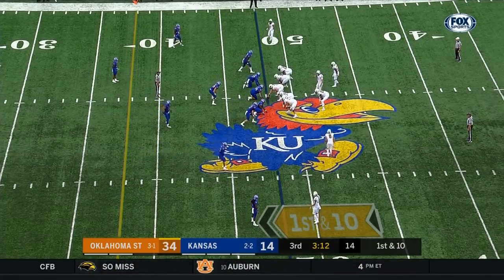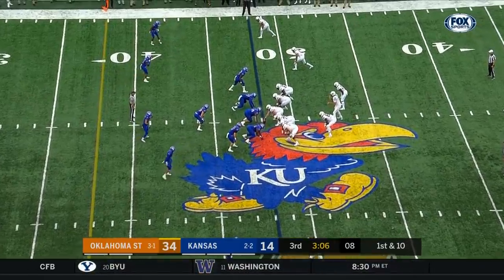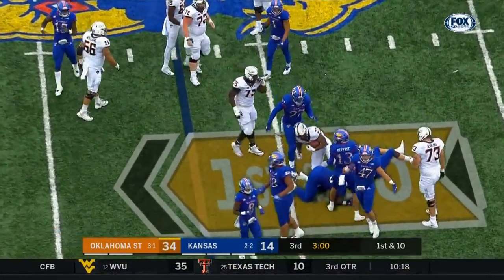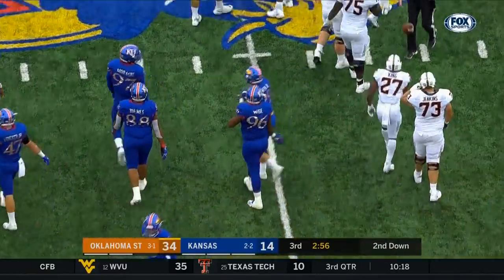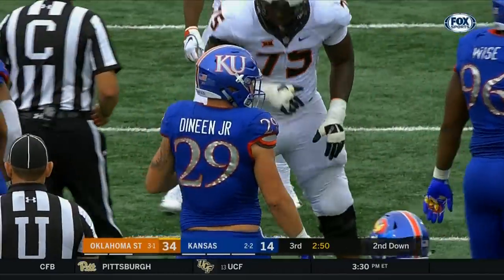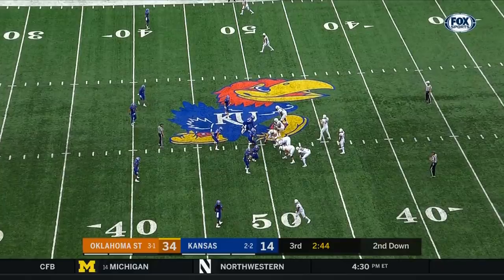Cornelius changing the play at the line of scrimmage, bringing the receiver, Braden Johnson, across the formation. J.D. King running the ball. Met in the hole by Bryce Tornaden. Tornaden just knifing in. Good tackle that time by Tornaden. Take him right off his feet. Two-yard loss now for second and 12, with 2:45 remaining in the third quarter.